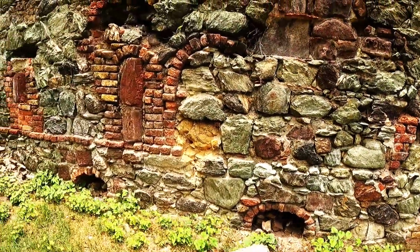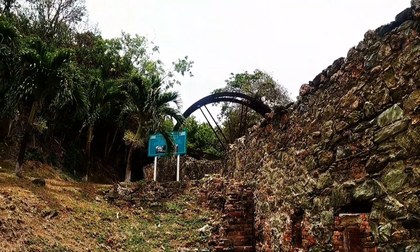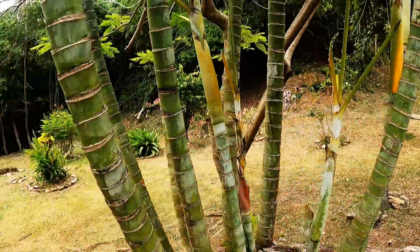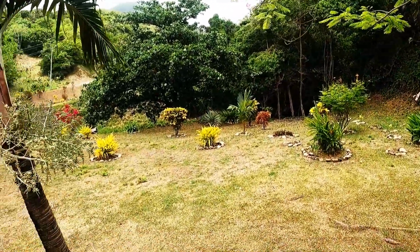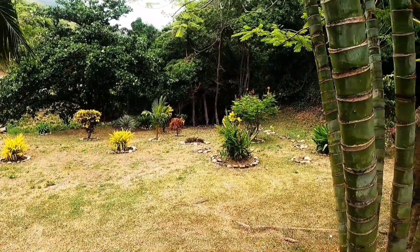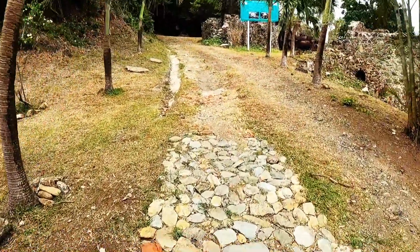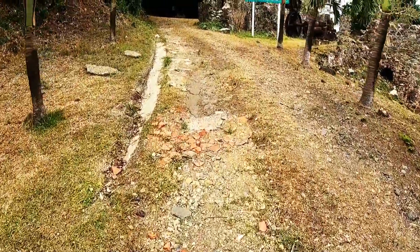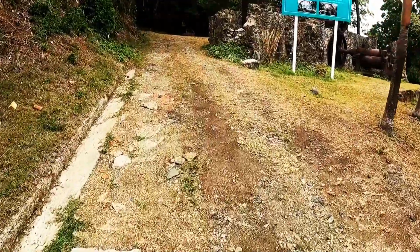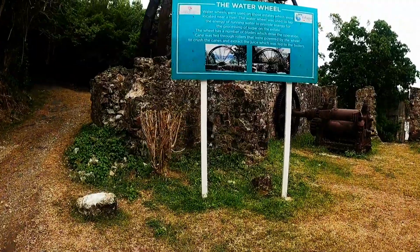And then we get farther up in this area here, and then we'll go check out the water wheel. So up there's the water wheel, but down here is the creek. So they needed the water, maybe they diverted it up the hill to reach over this area here. But we're gonna walk up this nice little path, and then I'll leave it on this for a second so y'all can read it.